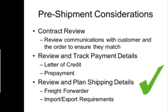Another thing that we need to consider are the payment terms and the shipping details. Sometimes, a fair amount of times, we get our system together, we test it all out, we're happy with the system, we believe it's a good system, and we're ready to send it, and we don't have something that we need. We don't know who is going to pick up the system because we don't have freight forwarder information, or the import and export's not complete, or we haven't received payment. So reviewing and tracking the payment and shipping information ahead of time is essential to make sure the system is delivered on time and the customer is satisfied.